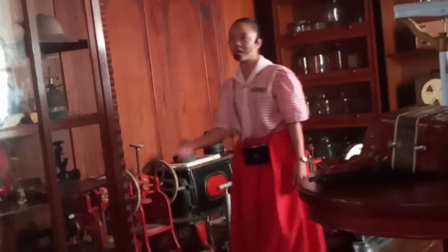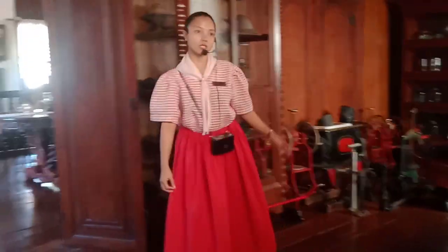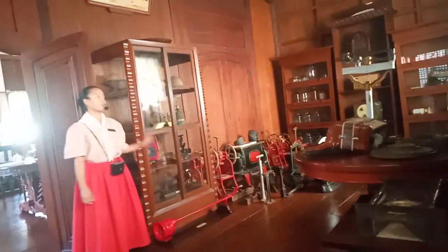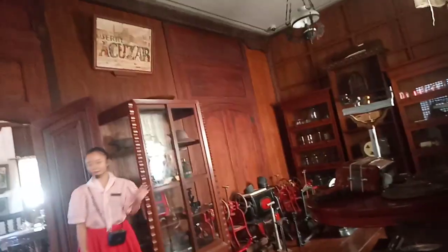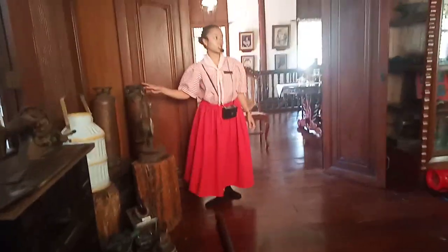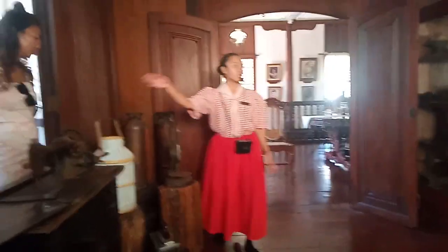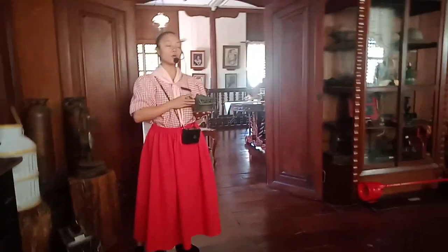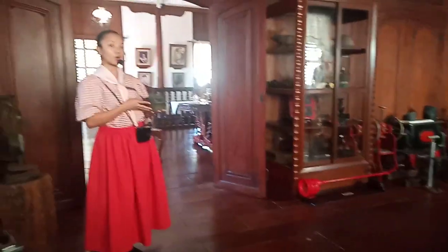For the long red item, we call this one siren or sirena. For now, it's still working. And also, it gives a signal to our Filipinos if there's a disaster coming. Okay? That's our fire extinguisher, milk storage, Singer sewing machine. And this is the evolution of our iron. We call this one crown iron, in Tagalog plancha de corona. Okay? Where you can put the charcoal at the top of it and the handle is wood.